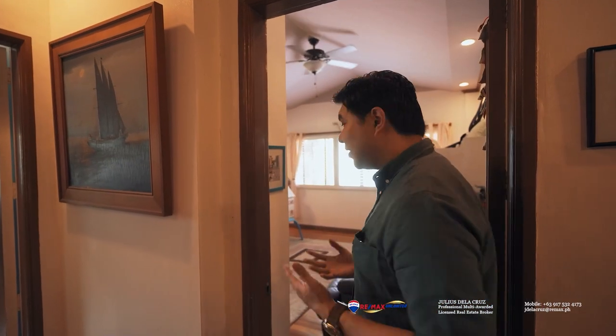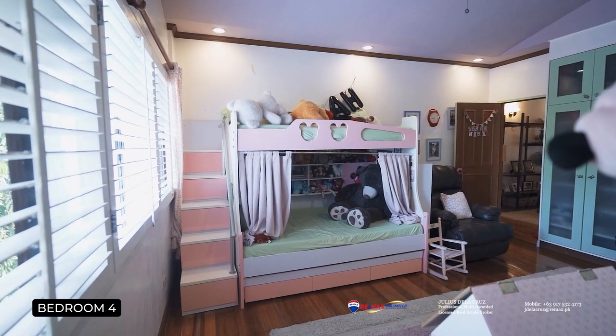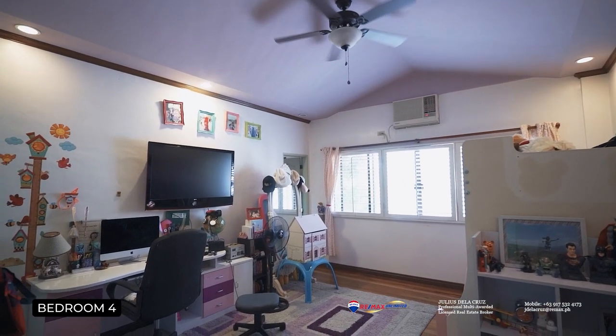After seeing the first bedroom at the second level of the home, we are now just about ready to see one of the kids' bedrooms, which you'll find is a very well-designed second bedroom for a kid. And of course, it's also comfortable as it features its very own ensuite toilet and bath.